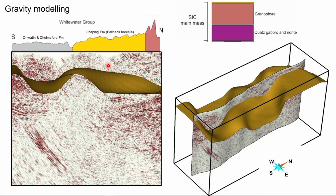So here's a gravity modeling that Rajis has been doing. What he's been doing is looking at the base of the granophyre, because that's where the biggest contrast in density is, between the granophyre and the gabbro and norite underneath. The granophyre is around 2.7 or 2.68 grams per cubic centimeter. So when Rajis did that, what we see, if this represents the base of the granophyre, is a big anticline coming up like that here.